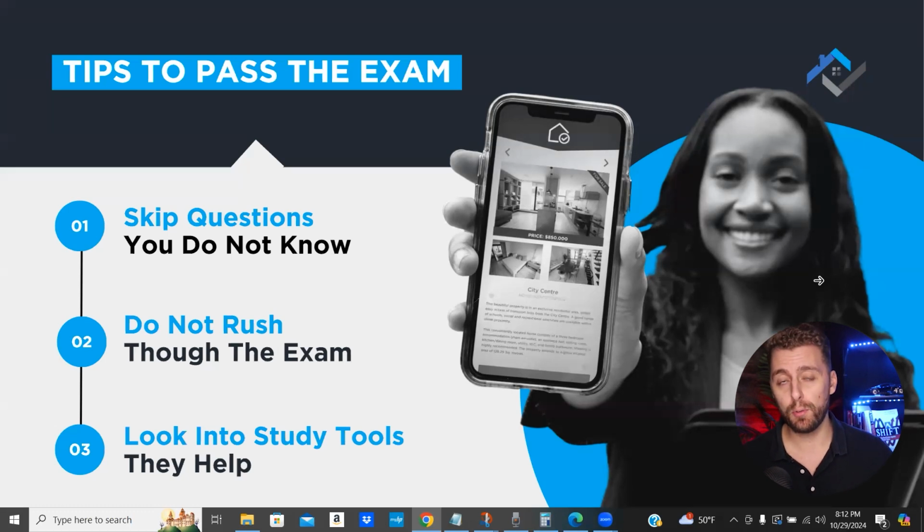First things first, skip questions that you don't know the answer to. If you don't know the answer to it, make sure you skip over it and then come back to it later. You don't want to burn all your time and make yourself anxious trying to answer a question that you just don't know. Once you get through the entire exam, you're going to feel a lot less stressed out and anxious, and then when you come back to that question, you might be ready to answer it and you might find it a lot easier.